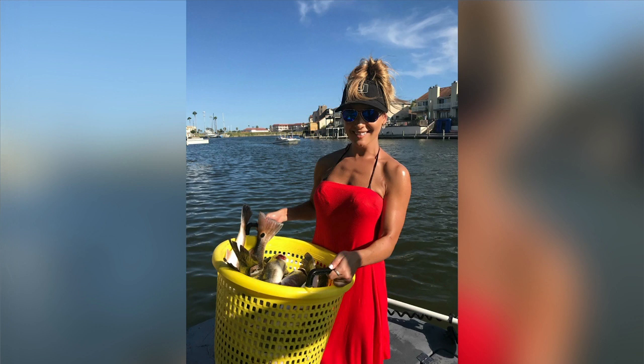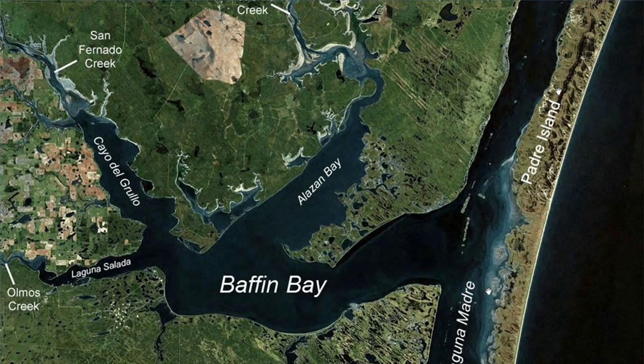Oh, who's that fisherwoman? That's our girl Jocelyn out there catching some fish. Look at her. She's got a whole bucket full. That's a lot of good eating right there. She's not dressed for fishing. She's a fashionista. And I see a redfish tail too. She does fashion fishing. Well, she's not messing around. She's not all talk. So that's Baffin Bay right there. Is that the best spot that we've been fishing, right?